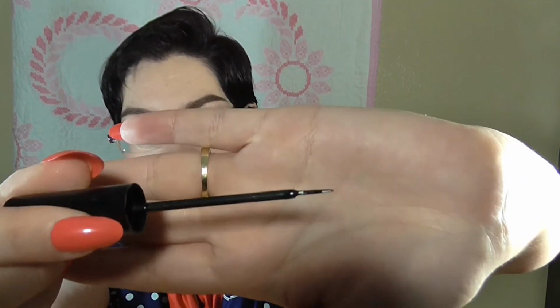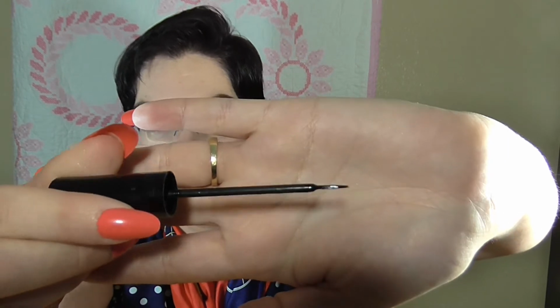And the actual brush itself is really very easy to work with. It's a very long, thin applicator, so I think this is a gorgeous brush, the way that it's set up. If you want a very fine, precise tip, it's perfect for that. However, the formula is what kills me on this one. Whenever I've applied this, it ends up being streaky and it doesn't work very well.